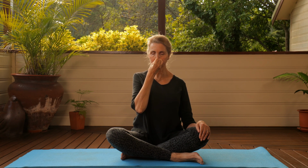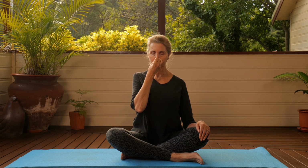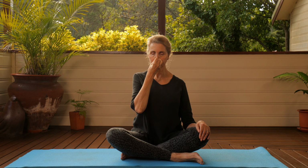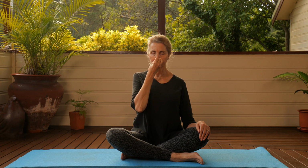As you breathe, feel the position of your spine, ears over shoulders, over hips, with the head just gently bowed, the eyes closed. Can you get a rhythm going so that if you're breathing in to say a count of 5, see if you can hold for a count of 5 before breathing out for the same count.